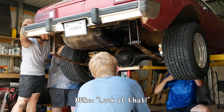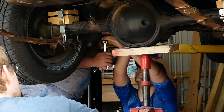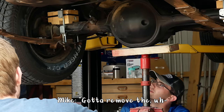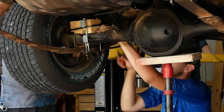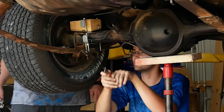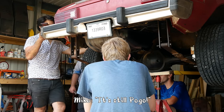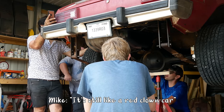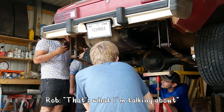Eventually, the wrenches did prevail and the bolts were ready to come out. Gotta remove the bump stop extenders. Those wood blocks worked great, but hopefully we won't be needing them anymore. It's not gonna be Pogo anymore. Yeah. It's still Pogo. Well, we don't have to put the shocks on it. Yeah, that's what I'm talking about.